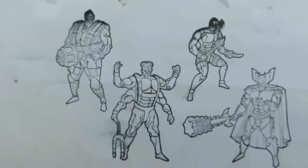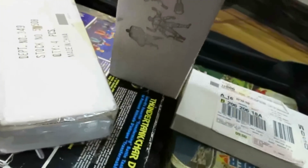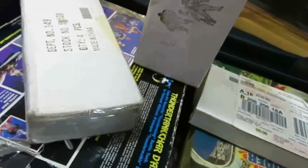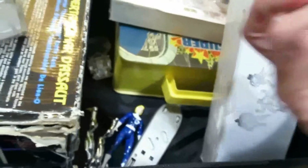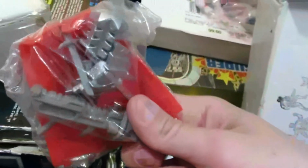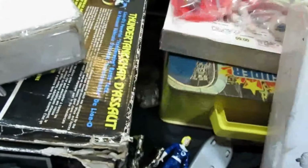Actually, so we have a set of 4 here, and I don't believe, I mean, this feels like it has something in it. Oh, right, okay. So, alright, we got 4 of them. There's 4 of them right there. I don't know if these are complete. They might be. Weapons pack. Still sealed, originally sealed.